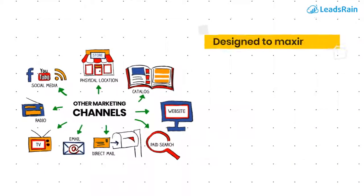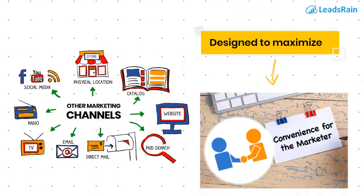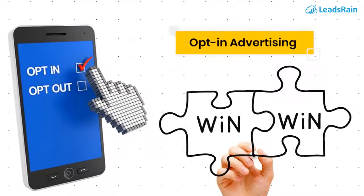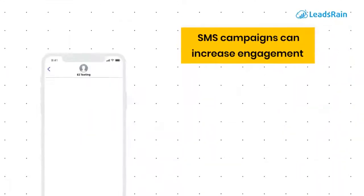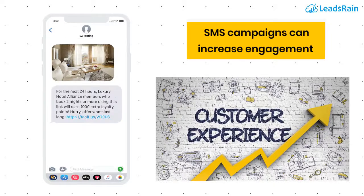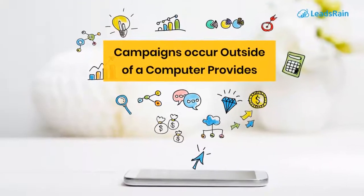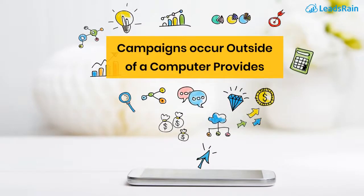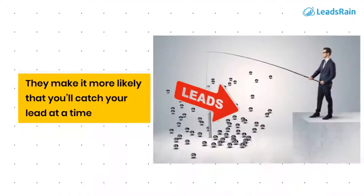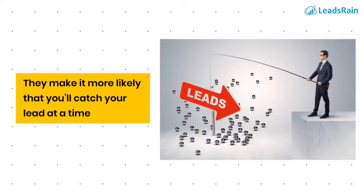Unlike other marketing channels, which are designed to maximize convenience for the marketer, opt-in advertising seeks a win-win approach. These SMS campaigns can increase engagement while providing a better customer experience. The fact that these campaigns occur outside of a computer provides you with many advantages. First, they make it more likely that you'll catch your lead at a time when they're receptive.